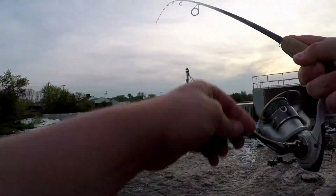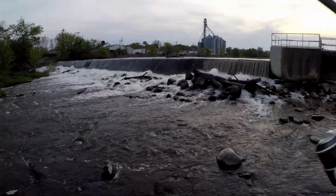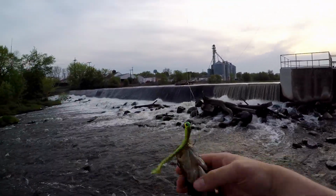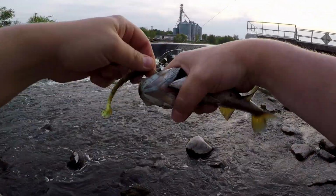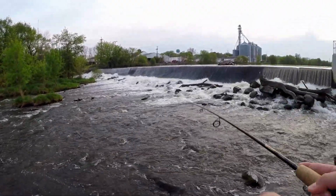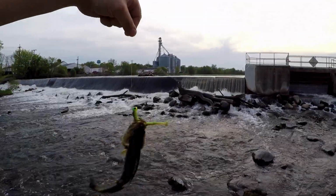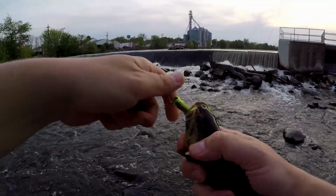Oh, got one. There we go. Little smallmouth. Little guy. There we go. Little smallmouth. Look at these little guys. Future 5-pounder.